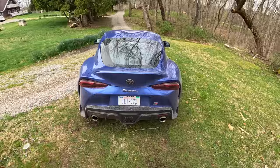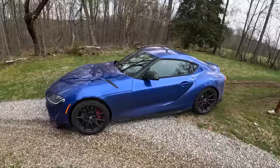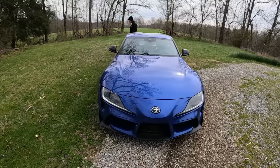I almost wonder if they've retuned this JBL because it sounds better than the earlier Supras. We might do a quick sound system test. Exhaust sounds great. They've revised the suspension on these newer cars too. I don't know when they quite made those changes, but it's a lot more planted, a lot less tail happy, really quite confidence inspiring out here these last couple days.